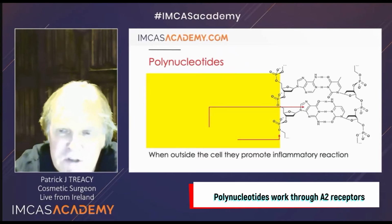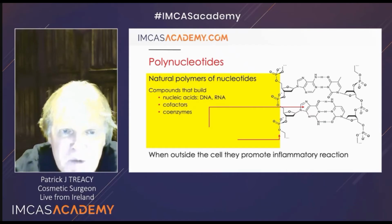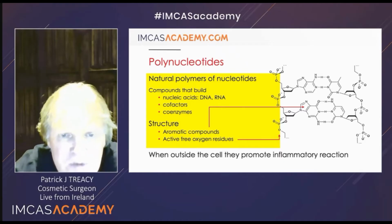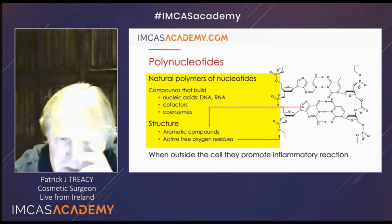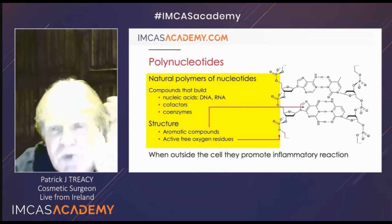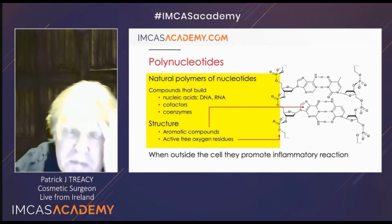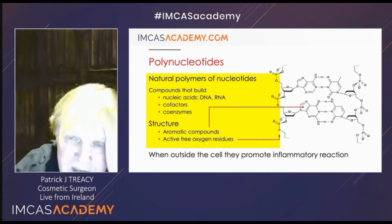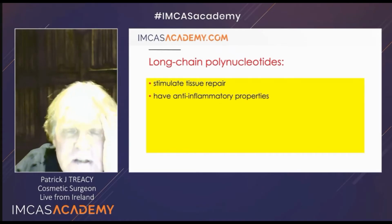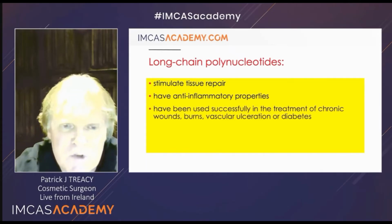So what do they do? Once they're outside the cell, they have this, I suppose, inflammatory reaction that we know that we're trying to suppress to a large extent. And they're made up of these nucleotides, aromatic compounds. They have got active free oxygen residues, and they can be used in many ways to hydrate, and they can also provide protection against UV light and mop up free radical scavengers. They do all these things, but I suppose what we're interested in today is how they work to produce collagen.